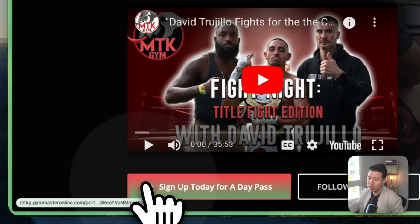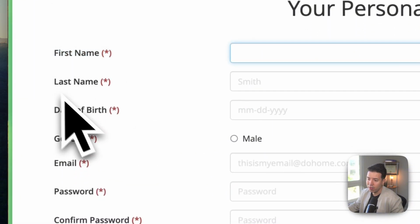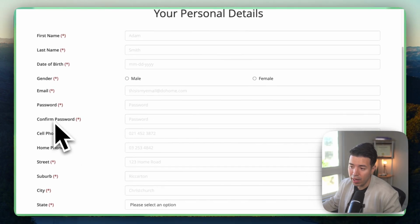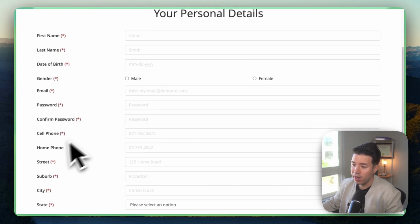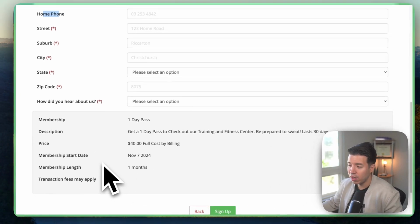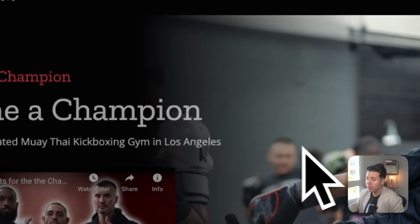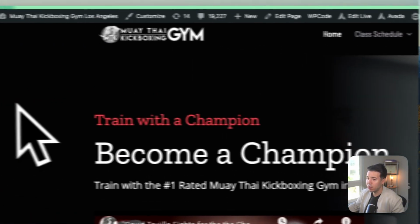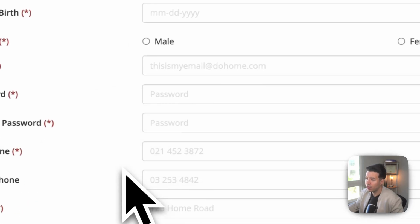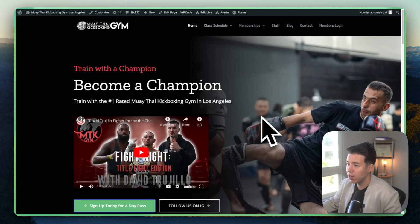But let's just say someone clicks on this call to action. They land here where they need to collect first name, last name, date of birth, gender, email, password, confirm password. So I guess at this point you have to create an account, cell phone, home phone, street address. There's a lot of steps involved in this form where it's not really streamlined to capture someone's information who might be really interested, but they might be turned off once they get to this page. Right, you have to create a password. You have to give them date of birth. So it's not really simple. It's not a simple process.